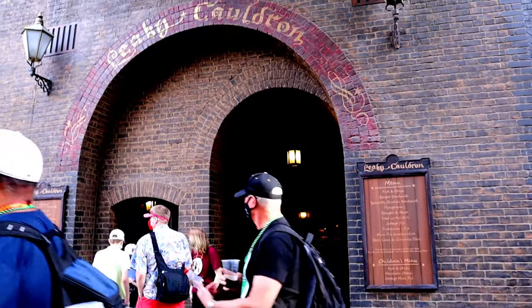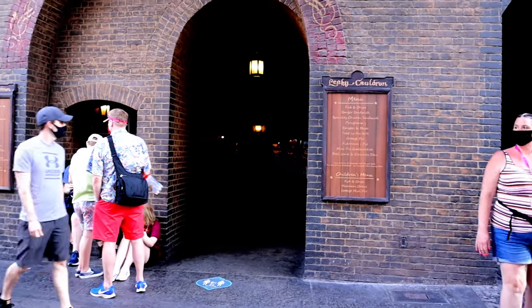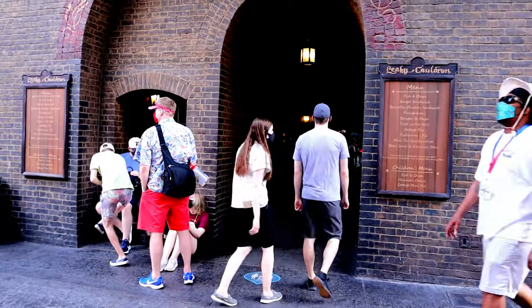All right, this is the Leaky Cauldron. This is the restaurant that is in Diagon Alley. It has similar items to the Three Broomsticks, which we're going to later today.